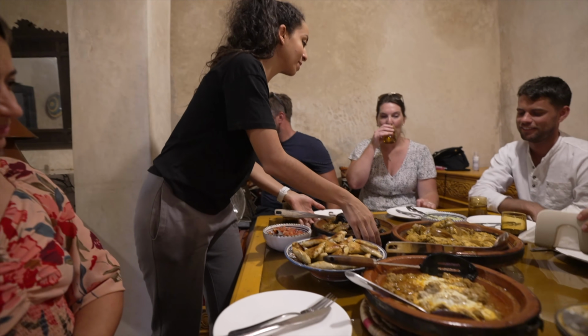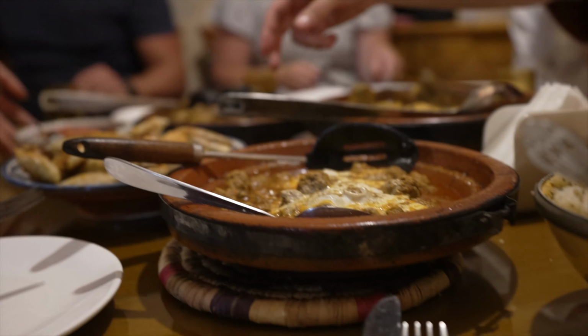Alright guys, I would like to say that I did most of this cooking, but I think the ladies and everybody else did most of the work. So now the table is officially served and we're just waiting for all the food to finally finish being cooked, and we're going to be having 3 different types of tagines as well as some beautiful vegetables to go with it.